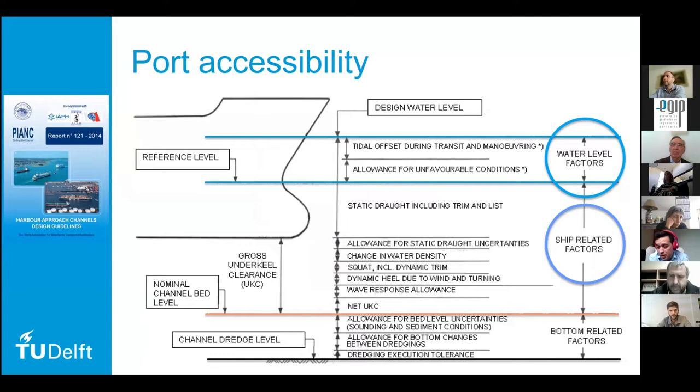Another set of factors is the ship related factors. That includes static draft. This draft is basically the draft of the design for the vessel. And in addition to draft, it includes underkeel clearance. If you talk about underkeel clearance, we mainly talk about gross underkeel clearance. And that includes also different sorts of tolerance, like a change in water density, for example. Also the factors that are related to dynamics of the vessel, like squat, dynamic trim, dynamic heel, and so on. And finally, net underkeel clearance, that is a tolerance initially designed for the vessel.